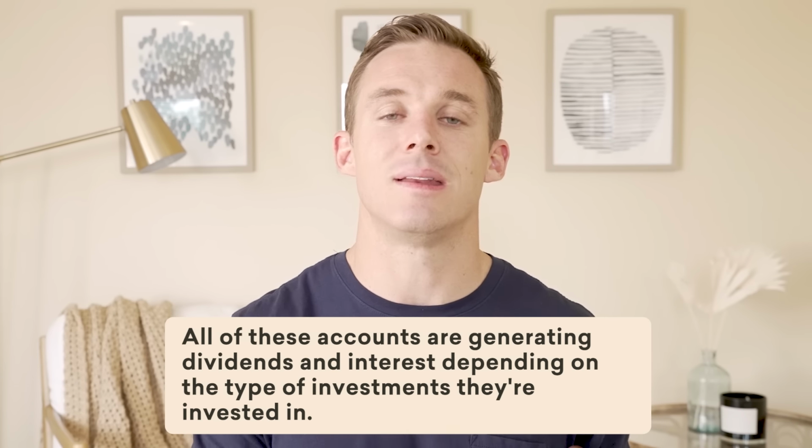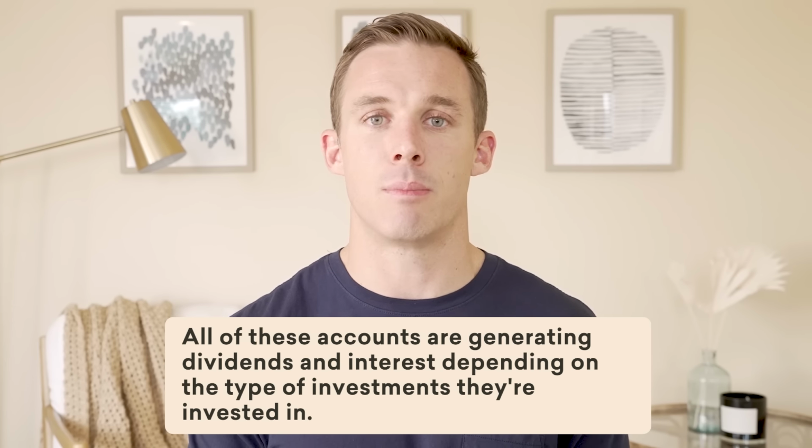So the next line of thinking is, okay, if it's 80% of the primary account value, that means we should have 80% of the primary account in things much more conservative, and then 20% of it in maybe growth assets. Getting closer, but we're not there quite yet, because keep this in mind. All of these accounts are generating dividends and interest depending on the type of investments they're invested in. Now, those dividends and interest typically remain pretty resilient even as markets fluctuate. Even as the value of stocks and bonds goes up and down, for the most part, that dividend and interest is pretty reliable, assuming you're invested properly.